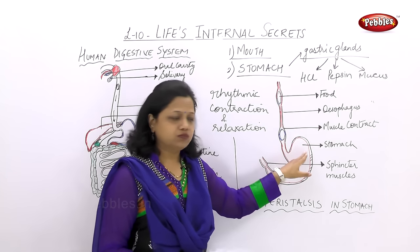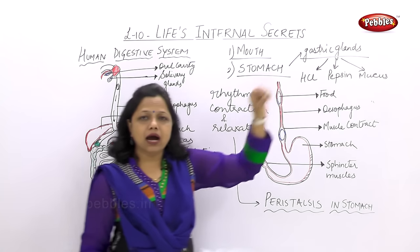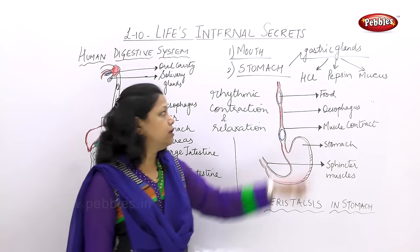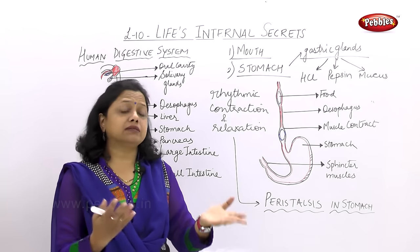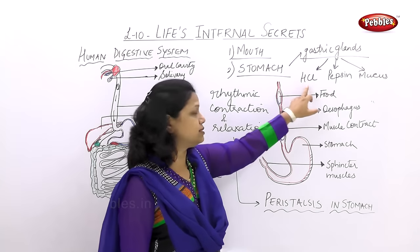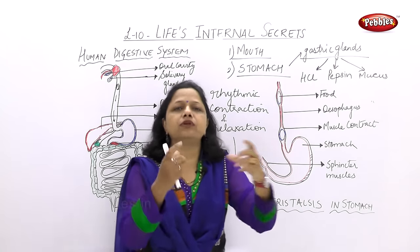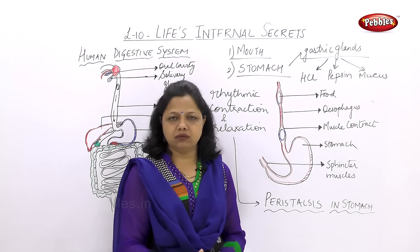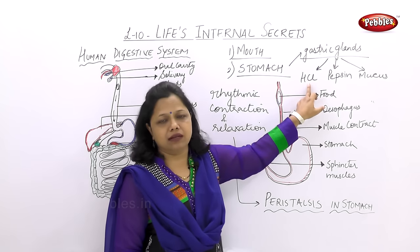It enters the stomach. In the stomach, the lining contains gastric glands, and these glands give out three things which help in the digestion of food: first HCl, second pepsin, and third mucus. What is the role of the acid here? HCl creates an atmosphere for the pepsin to act. Pepsin acts on the proteins to break them down, and this is helped by hydrochloric acid.